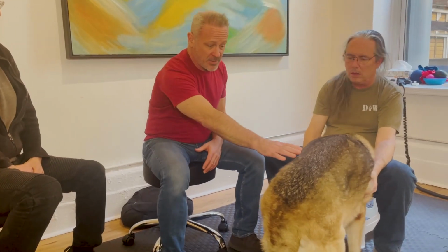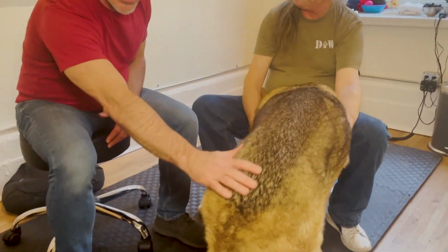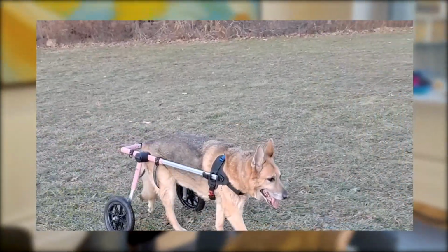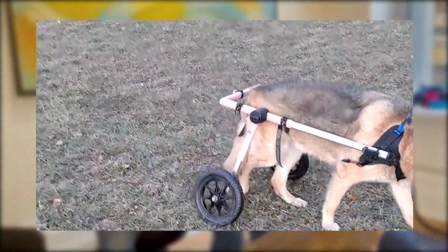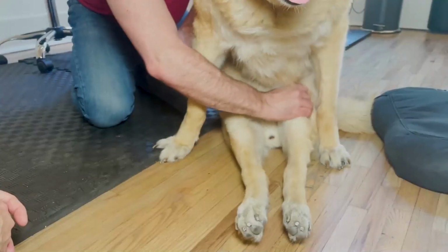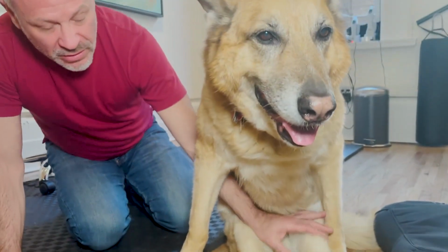Now, RAYNE has some definite rear end issues. As you could see in this little clip I'm showing now, his leg, especially that rear left, will even cross over and get under his body. His quads are a little atrophied.